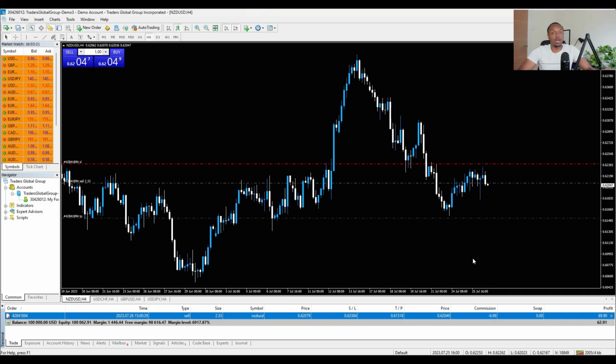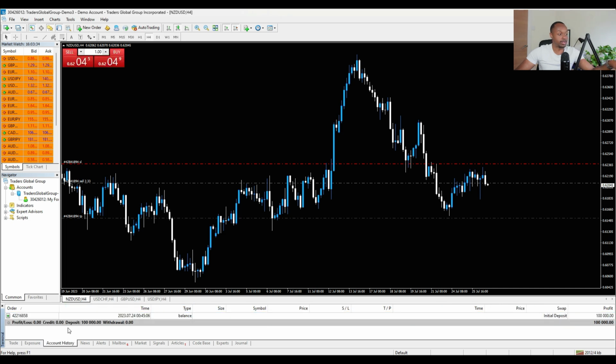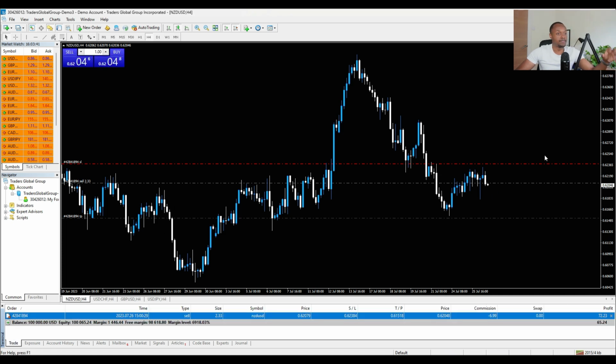Okay guys, so welcome to MT4. This is my NZD USD position, which is on my Forex funds 100k challenge. As you can see, 100k there on the left. This is the first trade of the challenge. Again, if I click through the account history, you can see nothing's actually there apart from the 100k deposit. So the first trade, we're gonna see how this goes.